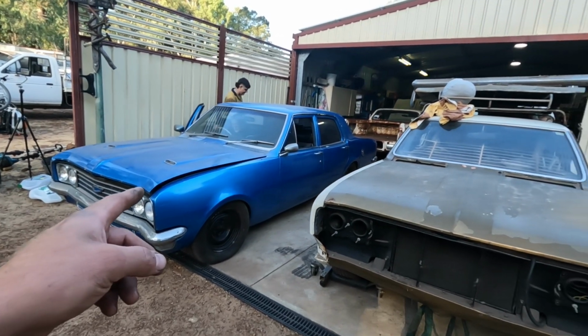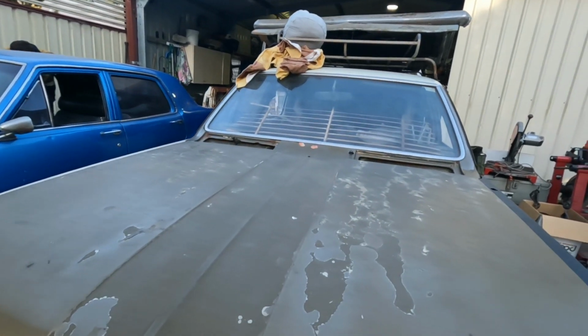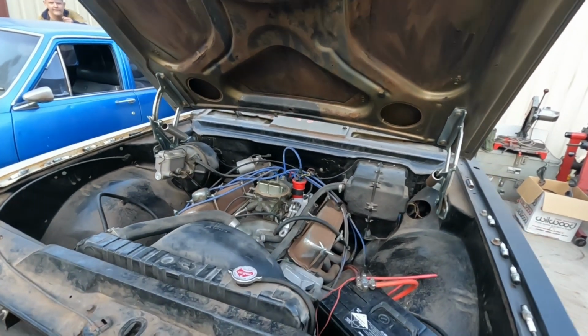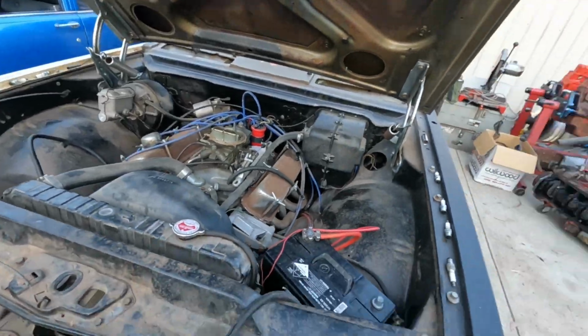The idea of that one was to pull the engine out of this one. Now, this is a 308 that I bought for $20 at least 17 years ago. And what I mean by $20 is I bought a HQ DeVille. Now, my mate Scotty... Oh, Grandpa got it going.